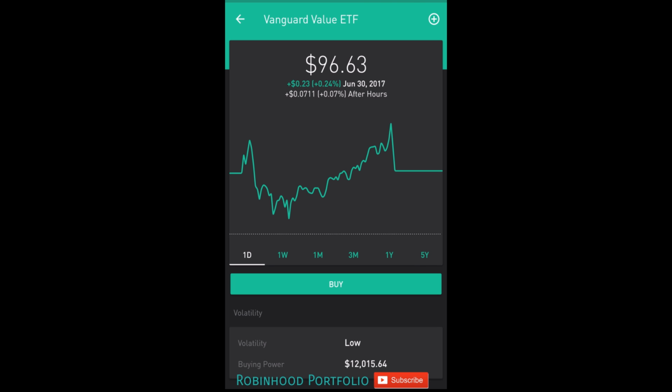The way dollar cost averaging works is you simply put in a set amount of money per month. I've selected this particular stock because it's a very low cost ETF. I believe the cost is 0.06% per year, which is almost nothing. It's investing in value companies, and it's just under $100. So if you have $100 to invest per month, you can buy one share of this per month, and you are essentially doing dollar cost averaging.